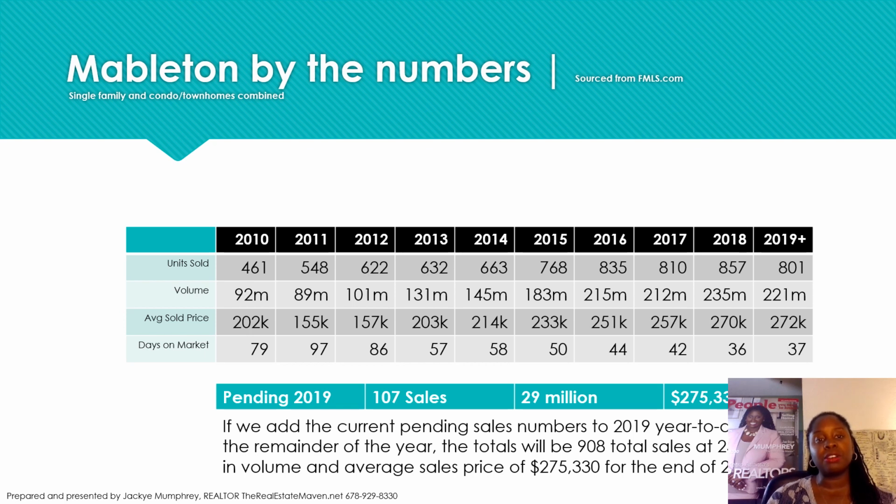page here because it shows you the trajectory of what's happened with our listed properties over the past decade, and you can kind of prognosticate where we might be going in the future if things stay stabilized or even improve. We have had some setbacks in our momentum in Mableton. If we look at the top bar, beginning of the decade we had 461, then in 2011, 548, 622, 632, 663, 768, 835, and so on. We're going to exceed last year's total at 857, and if you add the pending, it'll be 908.